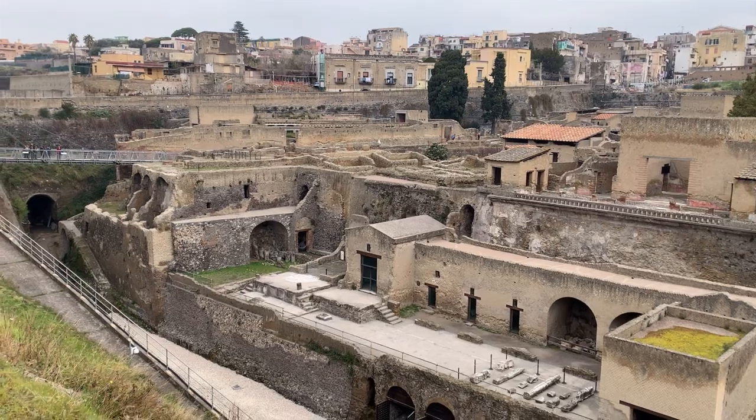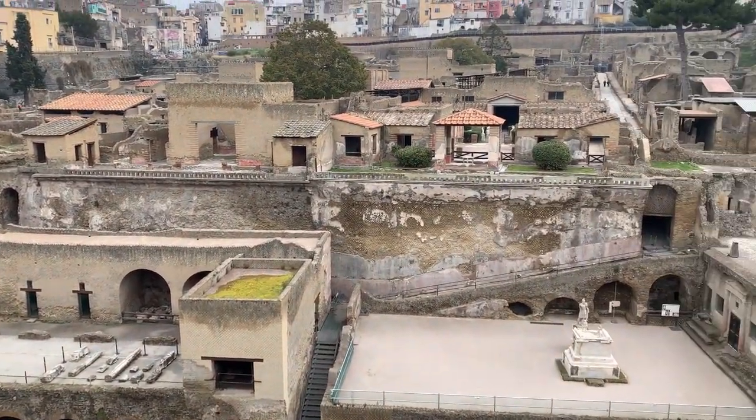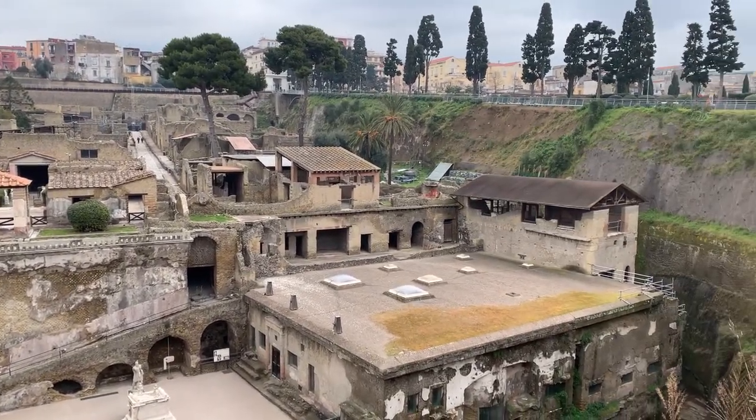Today we are at Herculaneum, and we took the train to Sorrento from Napoli, and we got off at Ercolano, and the train ride was $2.50 each one way.